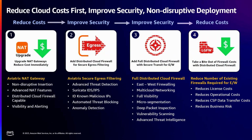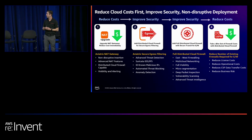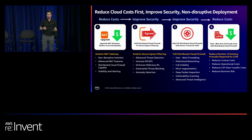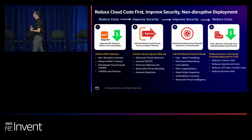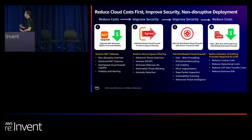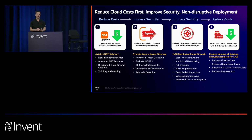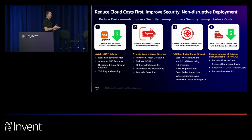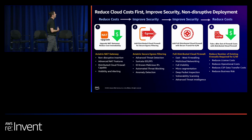So what does this process look like? It starts by upgrading the NAT gateways. Again, one-for-one replacement, independent of your architecture. Immediately you get cost savings, you get visibility. You start to improve your security posture by adding in that IDS IPS, adding in that filtering, moving into the zero trust URL filtering. The next step is you can start to do east-west traffic. So we can start to do things like segmenting dev and prod. We can do things like segmenting multi-tenant environments.